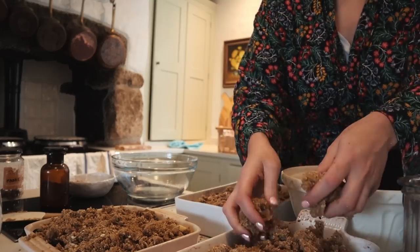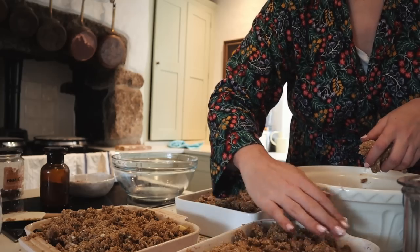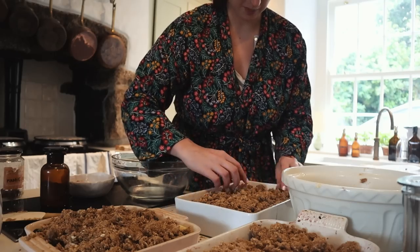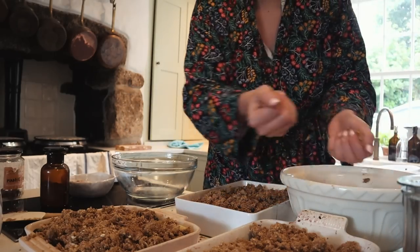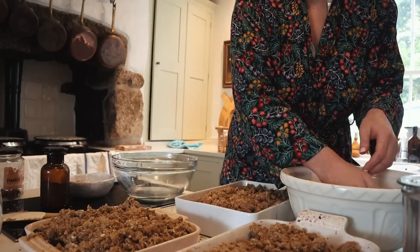I personally love a lot of crumble mixture on top because it's like the yummiest part, but you could always use less, like you could reduce the amount. Because I see some crumbles and there's a lot of the apple and blackberry and I just think, isn't the crumble part the best bit? I would just eat this crumble cooked on its own, to be honest.